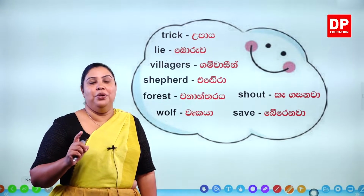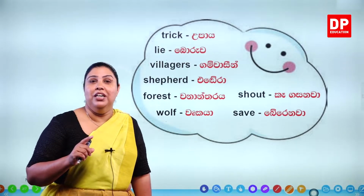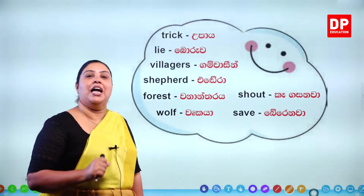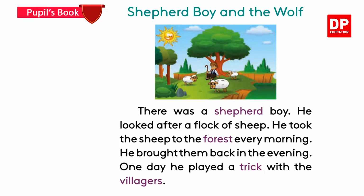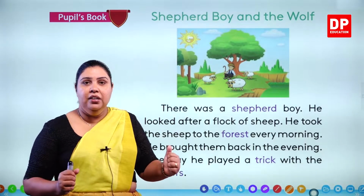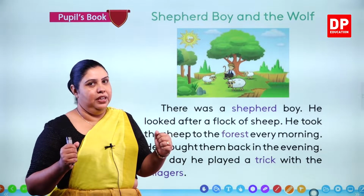So now we are going to move on to our pupils book. Take a look at the pictures and here I'm going to start my story. Right. Now what is the name of our story, children? Shepherd Boy and the Wolf. The story is all about a shepherd boy and a wolf.